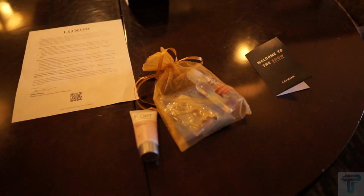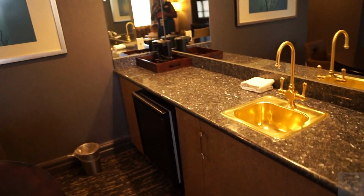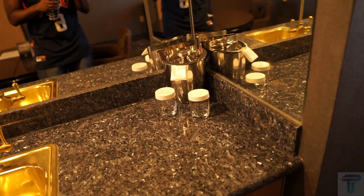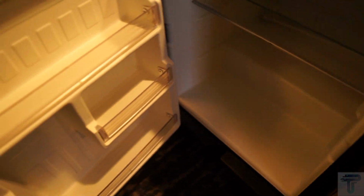So you've got some hand sanitizer, face mask for your cleanliness. And as you see over here, you have a wet bar, nice size wet bar. So you got your sink here, you've got an ice bucket and cups. Over there, that is a coffee maker that is included, and plenty of counter space for your mini refrigerator. So if you need to keep drinks cool, you can keep your drinks in there, store excess stuff above.